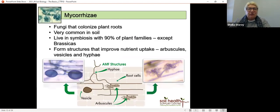So if we look at the Mycorrhizae, it's a fungi that colonizes plant roots, and they're quite common in the soil. We found them in research in the apple orchards and in the vineyards. They live in symbiosis with 90% of our plant families, and the exception is the brassicas. So if you're going to have brassicas in the winter, you're not going to have Mycorrhizae. They don't colonize the plant roots, but they don't disappear. They stay in the soil until you plant a host again.